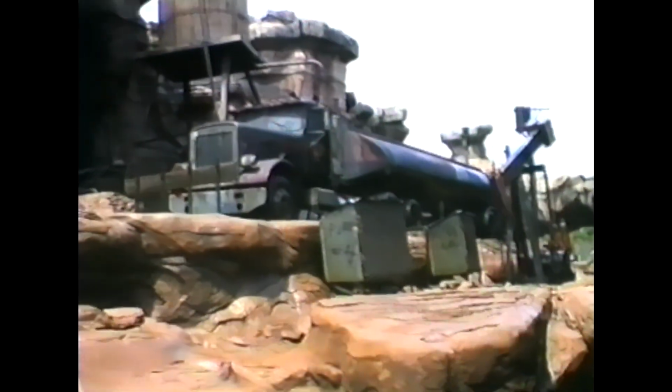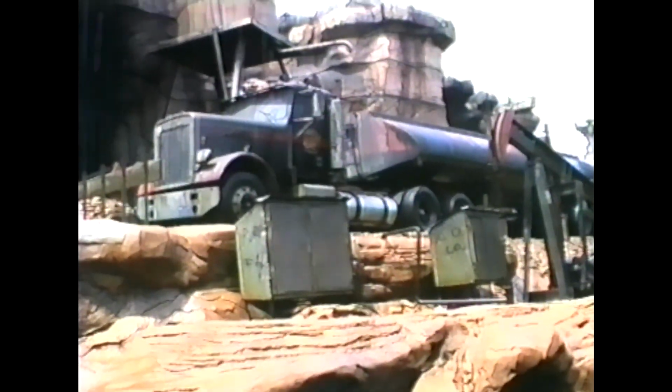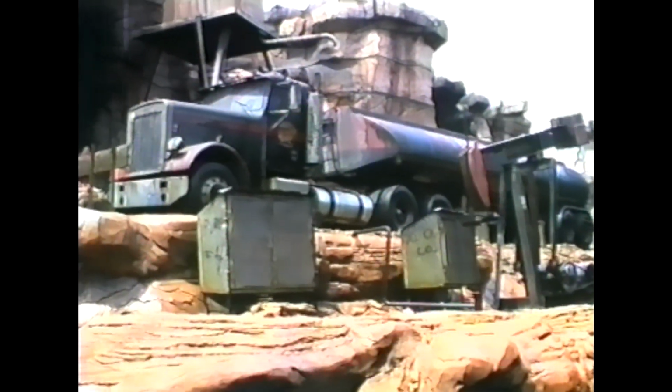Now, if you look to your left, you'll see a big tanker truck. And that big black tanker truck is known as a large-scale pump. You see, we couldn't just drive it in here. We had to have it hoisted in with a crane, lowered into the canyon, and then, well, we've kind of been having some problems with the parking brakes today, but I'm sure by now they have it fixed.